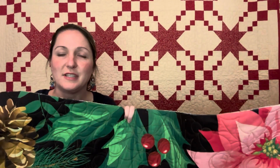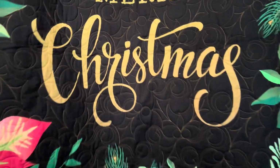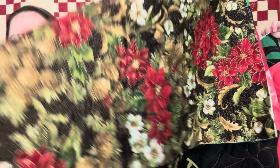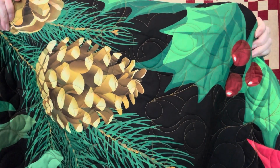So shouldn't be long. So my next project is I got this Christmas panel, and I thought it would be lots of fun to just try this out. All you have to do is get it quilted. I didn't put a border or anything on it. And then the backing fabric. So I kind of liked how easy this was. I just pieced the backing and sent it to my quilters. They actually picked out the gold thread in the design, and I love it. They did a really good job on that one.